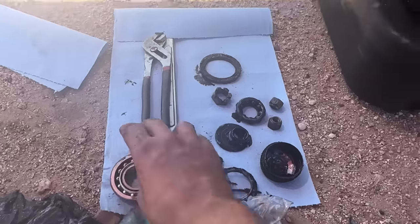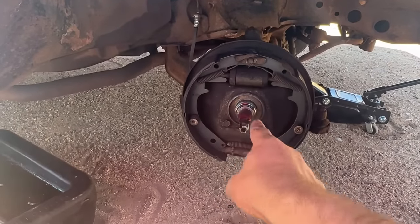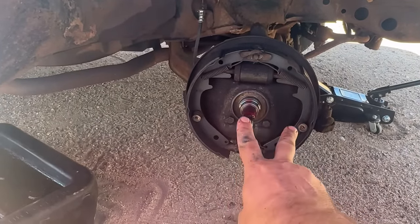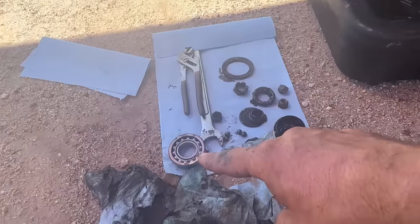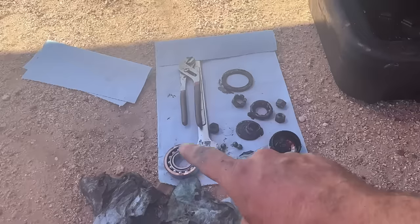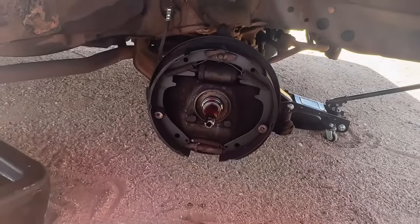I did this in New Jersey. I replaced this race and bearing assembly in New Jersey, and I ordered two. Thank God I ordered two, because I need that or I wasn't gonna get home. I'm gonna pound these races off, put this in, re-grease it, put this back together.